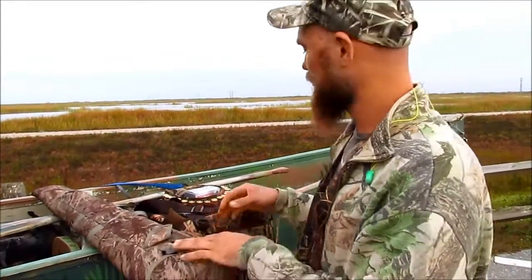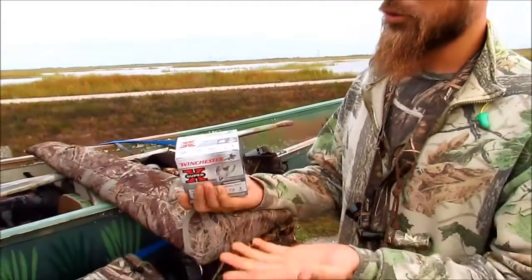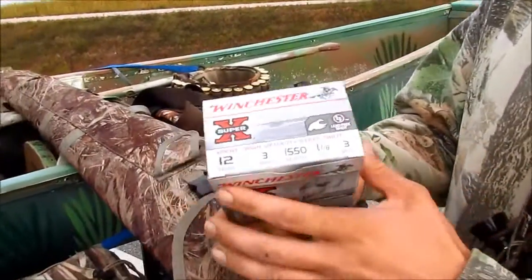Now your shells, this is a cheap shell, but it works well. Winchester Expert 1550. It's steel shot. You can only use steel shot for duck hunting.